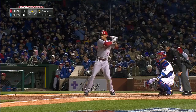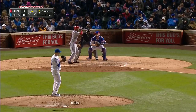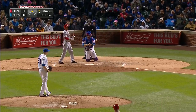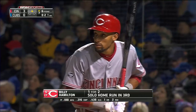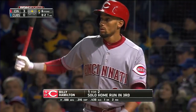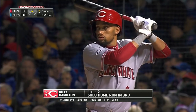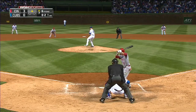Reds 3, Cubs nothing. Cubs home opener at Wrigley. Sellout crowd, 7th inning. And Hamilton at the plate will take a strike. Now again, if you're just joining us, the Cubs without a base hit in the game so far. Cubs are still very much alive in the ball game, down by only 3 runs. The lead at second by Finnegan.